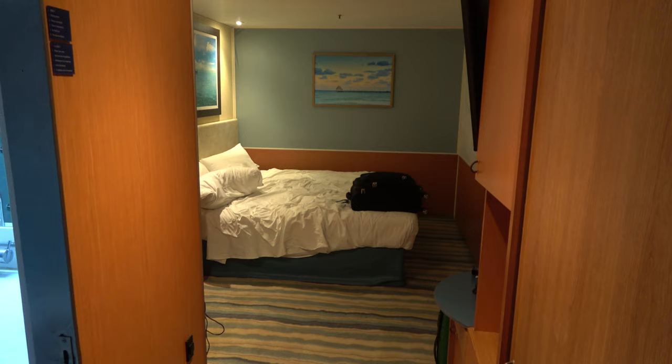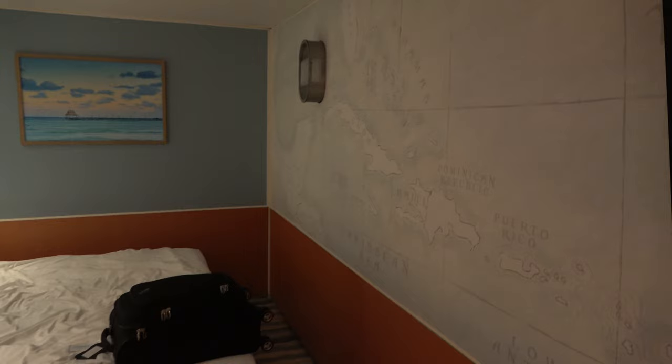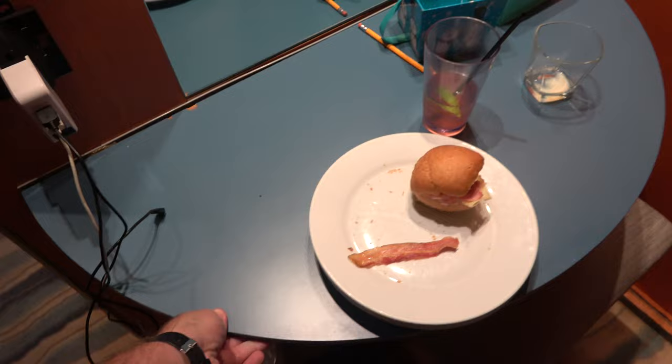We were in stateroom cabin 4099, an interior cabin. I would say a pretty good amount of room. Yeah, it's pretty big. A very islandy feel here with the Margaritaville theme. I really like the linens. Yeah. The bed was just somewhat comfortable. The desk or vanity, this thing definitely seems like it has fallen off before, and it's very shaky. There is a mini fridge down there.